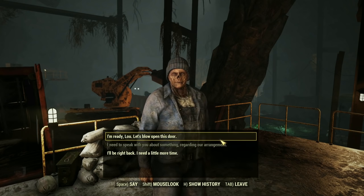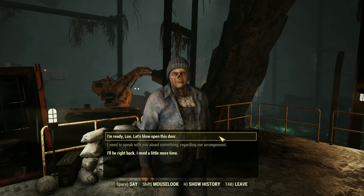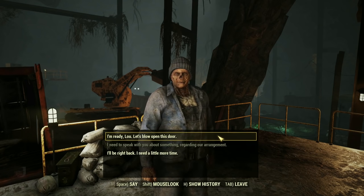That's in reference to our promise to kill him to put him out of his misery after the vault job. He's not in a place to talk about it right now.